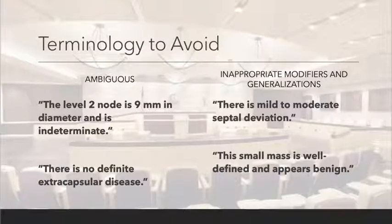Level 2 lymph node is 9 millimeters in diameter and is indeterminate. Well, it's 9 millimeters, and that doesn't equal pathologic cervical lymph node unless it's heterogeneously enhancing, and that's not described. So, it's not really an indeterminate node. It's not a pathologic node, not by our imaging study. There's no definite extracapsular disease. Well, there is subtle extracapsular disease, but nothing definite. You can see where that can be very problematic.